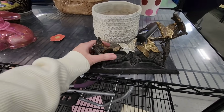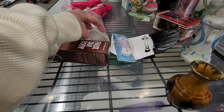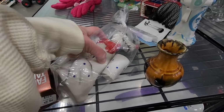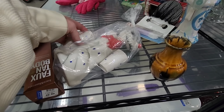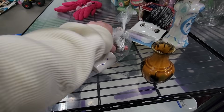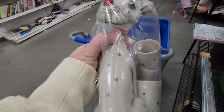Demon Slayer. Okay. $2.99. Ouch on that. That hurts. What is this? This is a decanter with two cups. Nope. Four. One, two, three, four cups. Okay. His head has come off. I think he's okay. Jenny's going to look at the plushies over there.